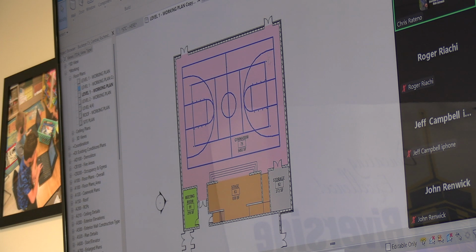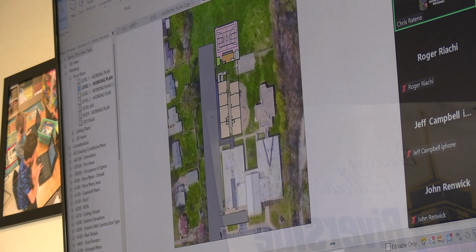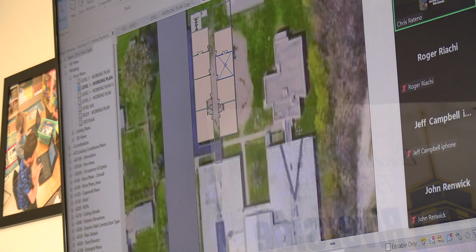It fits volleyball in there. It's a nice serviceable gym. It works really well. Off of that, there was a concept, or at least a discussion, about potentially removing the stage in the cafeteria to open up the entire cafeteria and maybe gain some space in there. I have not looked at what that would mean.